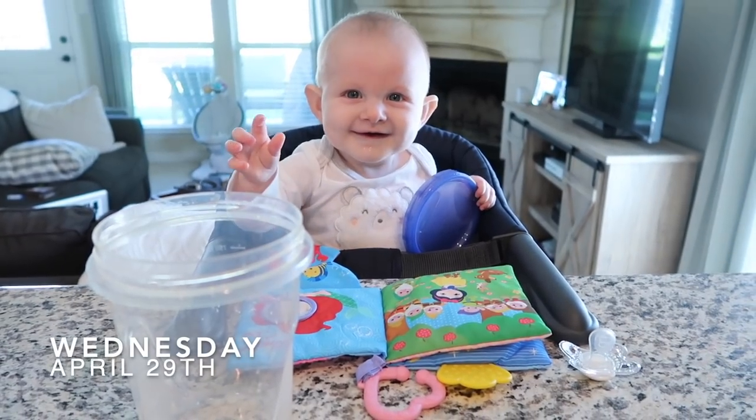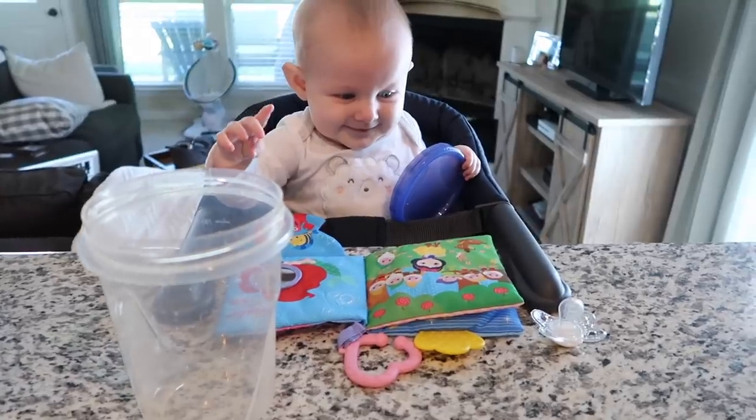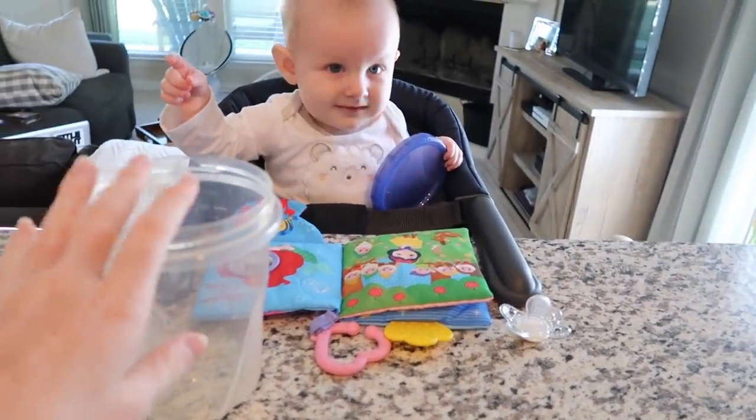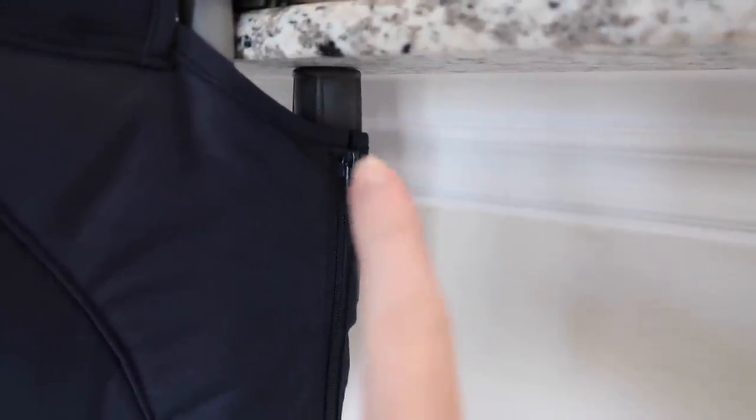Good morning. It's Wednesday and Nora's up here playing with a princess book, a container, a lid, and a passy. This seat is the best. Let me show you it. Here's what it looks like. It's this little seat and it clamps on and you kind of screw this thing. You twist it and it clamps really tightly.